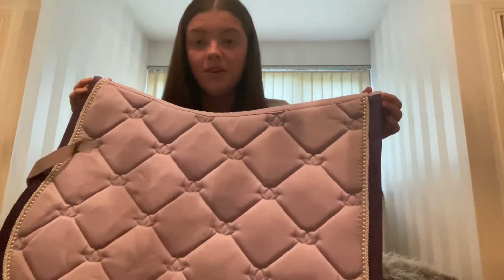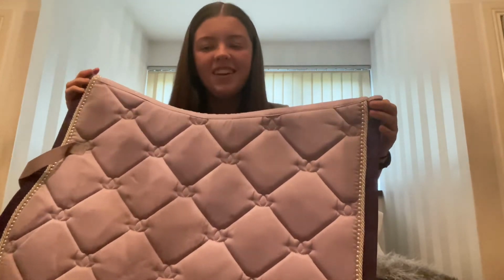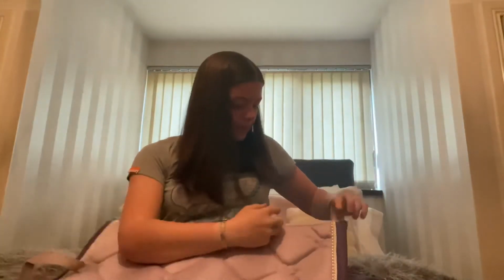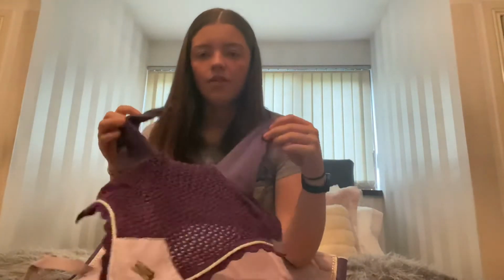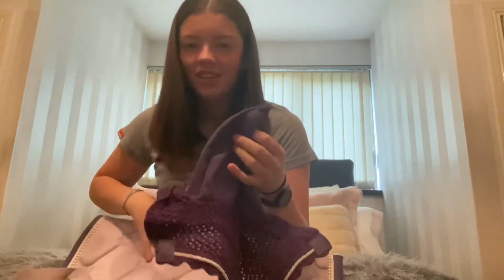I actually got this quite recently, I think. Whenever I had the General, we went to our first show jumping competition with this on, and he went double clear, so it's my lucky saddle pad because he was a bit crazy. So this, I've now decided, this second, is my lucky saddle pad. And also, of course, I have the matching ear bonnet to go with it. Obviously, you have to.